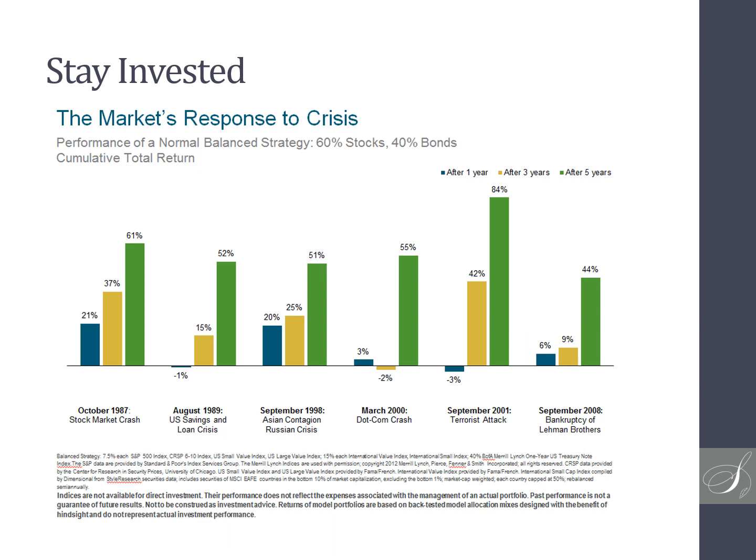As you zero in on these graphs, when you see blue, that denotes a 1-year time frame. When you see yellow, that's a 3-year time frame. And when you see green, it's a 5-year time frame. The first scenario looks at the stock market crash of 1987. 1 year after the fact, the market was positive 21%. 3 years later, 37%. 5 years later, 61%.